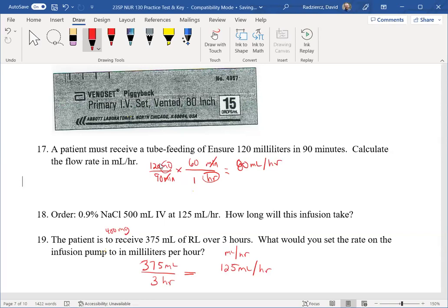The alternative way of doing this is you can convert 90 minutes. What is that? It's 1.5 hours, right? So 1.5 hours. So you could have done 120 divided by 1.5, and you would have come up with the same answer.